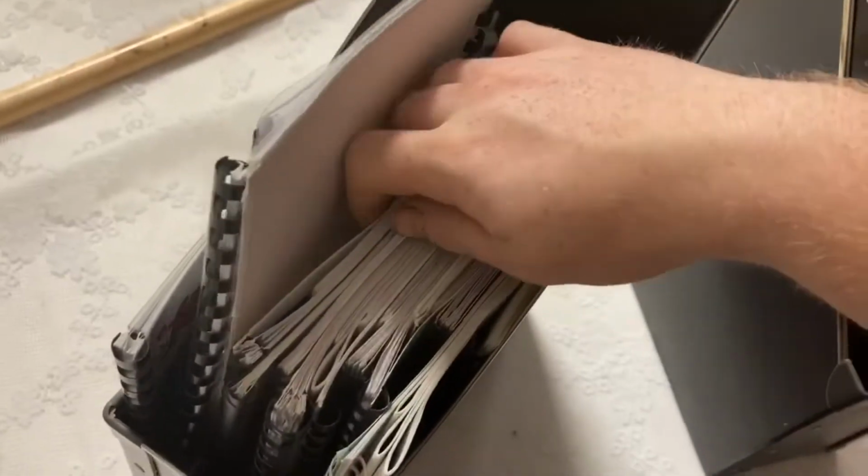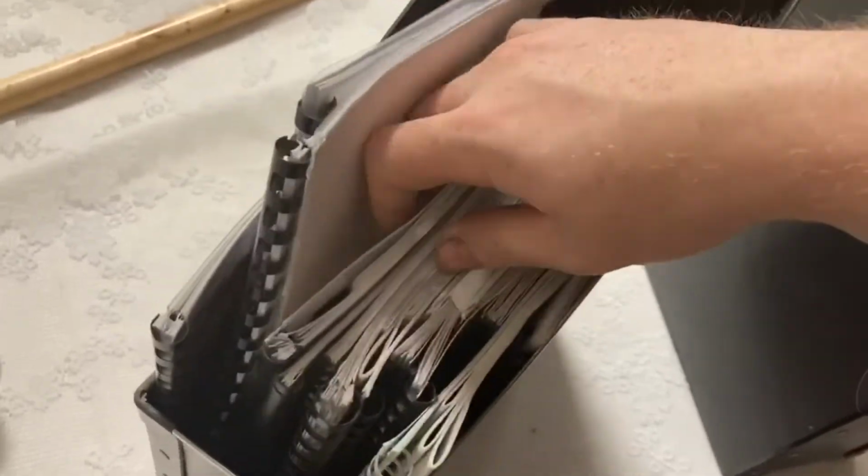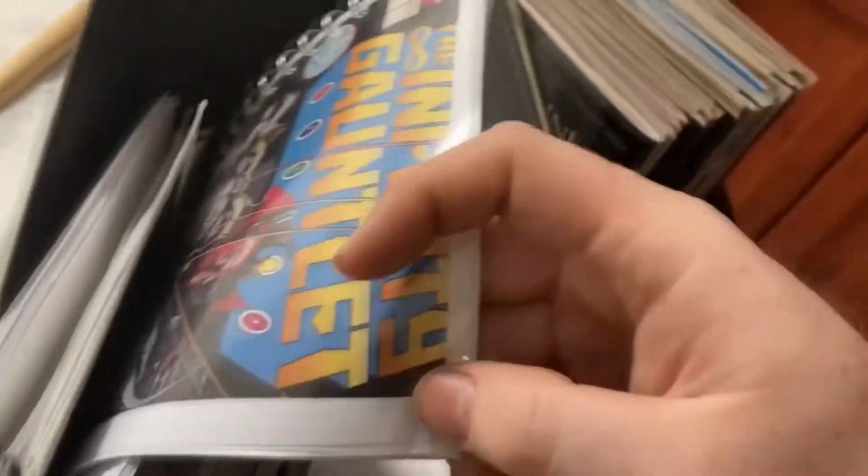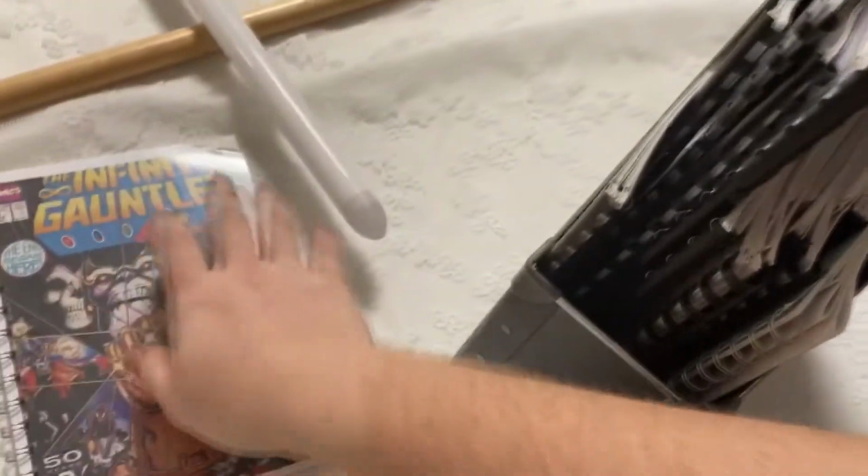Yeah, Amazing Spider-Man. I have a lot of Amazing Spider-Man here. So this is Amazing Spider-Man with Doc Ock, whatever that was. Okay, what the hell is going on here? Infinity Gauntlet. So obviously, this is one of the classic Thanos stories, which, yeah, definitely.